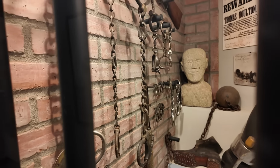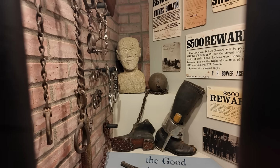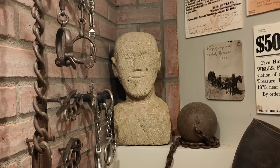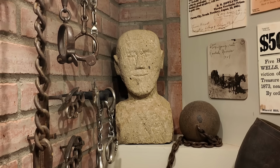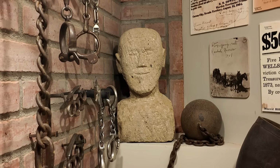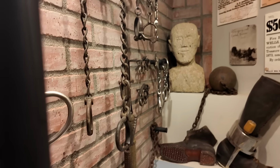This talks about crime and law enforcement here in Nevada. You see all the handcuffs and shackles hanging there. Got the old ball and chain. What's really interesting is this here in the corner. It is a head carved out of stone, and apparently the story behind this is a warden told one of the inmates he needed him to carve a headstone, meaning a stone with someone's name on it to place on their grave. The inmate, whether through misunderstanding or just being plain silly, decided to just make a head out of stone. Apparently the warden did not use it and probably beat him with one of these sticks right here.